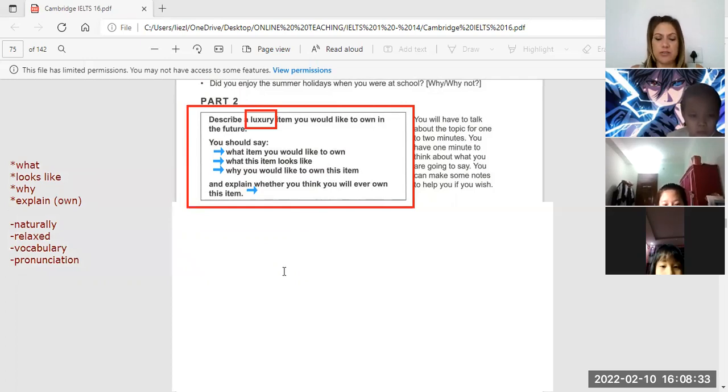Khan, we can start. Yes. Teacher, I don't understand the last question. Explain whether you think you will ever own this item. For example, I want a Porsche, a car, a Ferrari in the future. Explain whether you think you will be able to have this item. Will you have enough money to buy this item in the future when you are 20 or 30 years old? Explain whether you think you will have it.